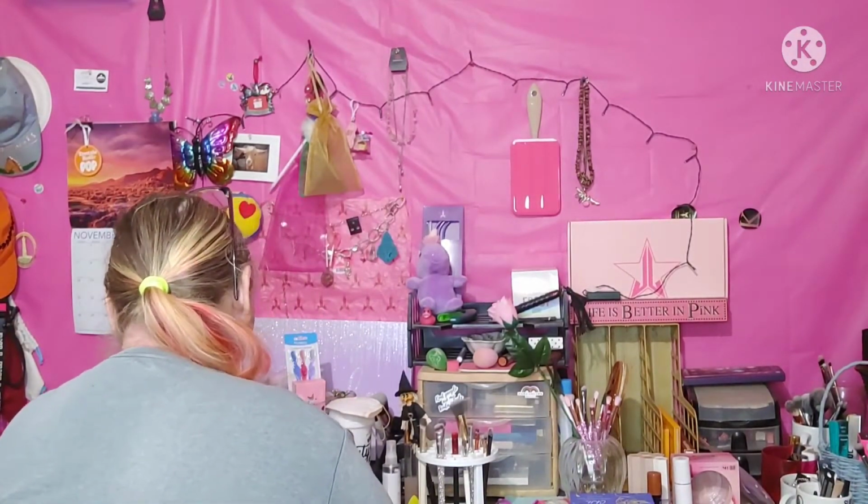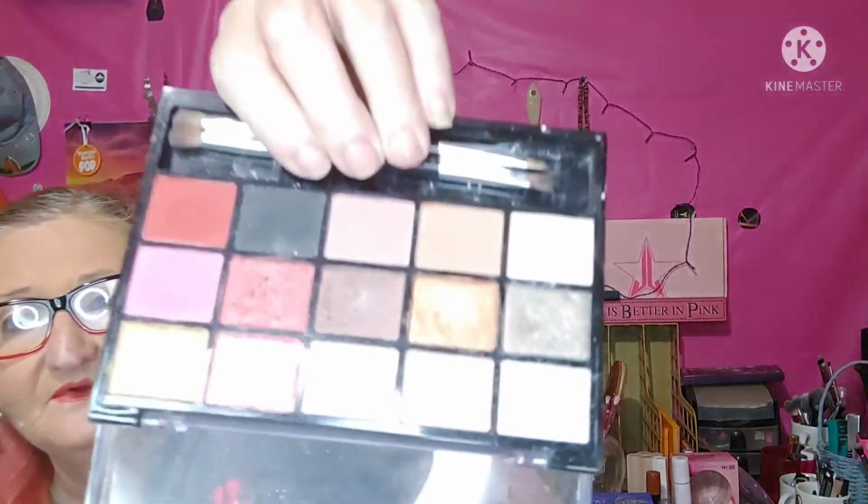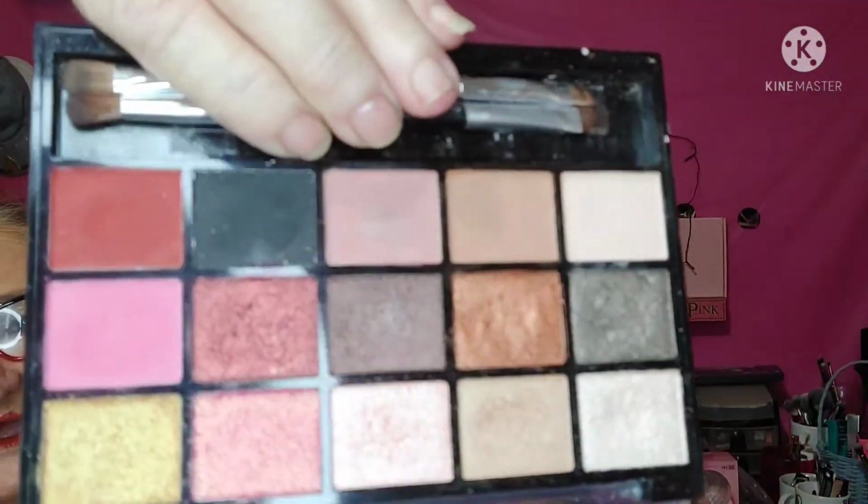All right, let's take a look at what we're doing for November. We're kind of stepping it up a little bit. Okay, here we have a palette by Hard Candy. I've had this palette a couple of years, so it'll be interesting to see. I mean, I've used it a lot. It'll be interesting to see if it still performs or not.